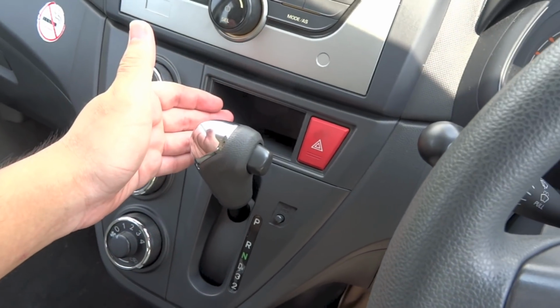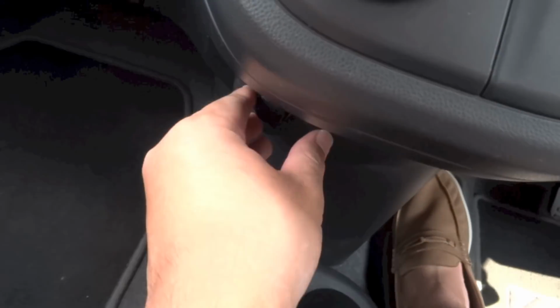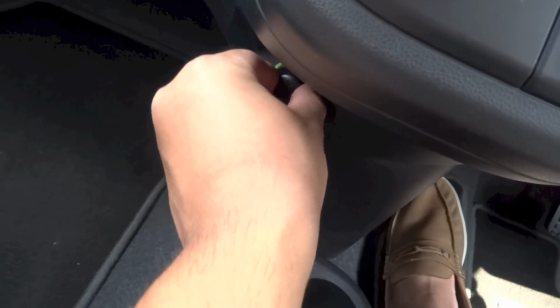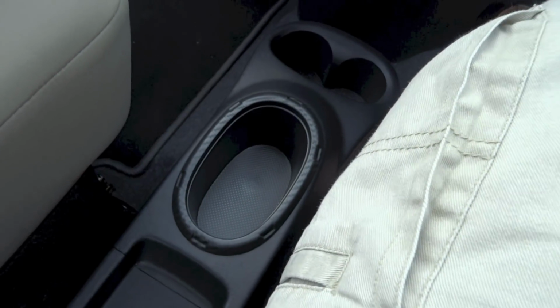Right next to the hazard light button you do have storage. Down here, power outlet, cup holders, and more storage.